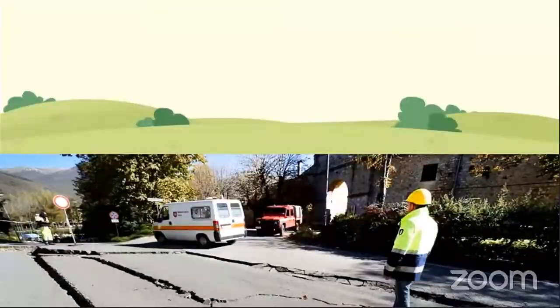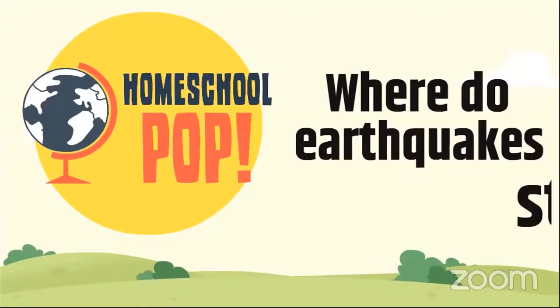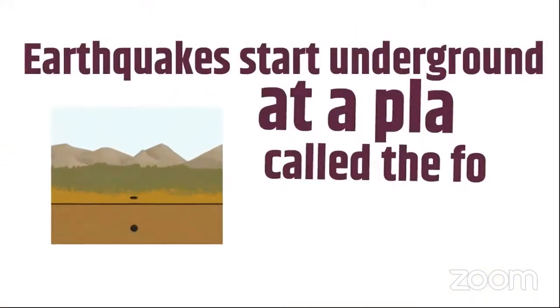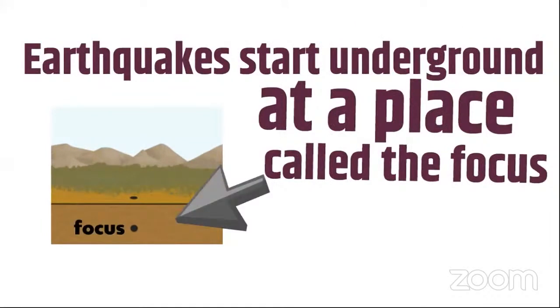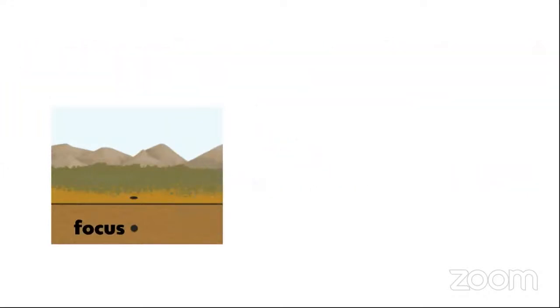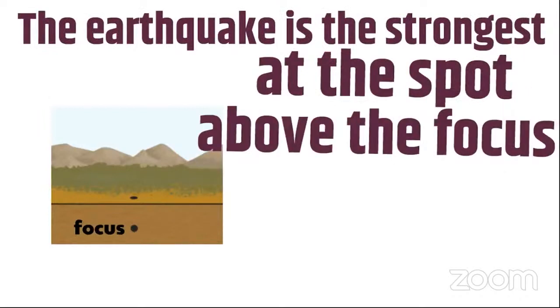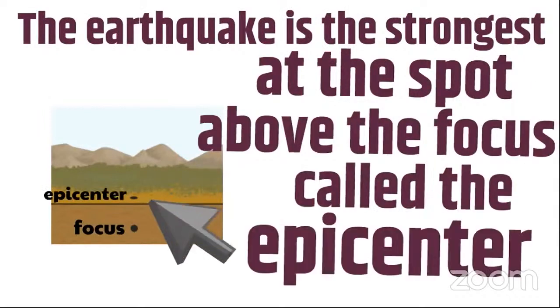Well, you may be wondering, where do earthquakes start? Earthquakes start underground at a place called the focus. You can see it here on the picture. Now, that's a weird name for it, I know. It's called a focus. We don't know why, but that's just the way it is. It's where the earthquake starts. The earthquake is the strongest at the spot above the focus called the epicenter. You can see from the picture it's directly above. When an earthquake happens, you don't want to be anywhere near the epicenter.